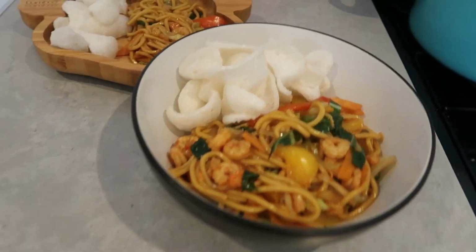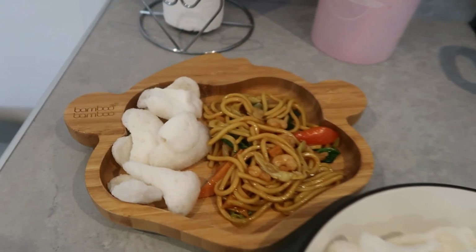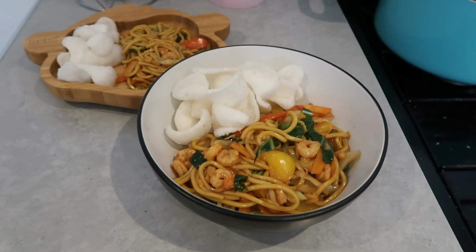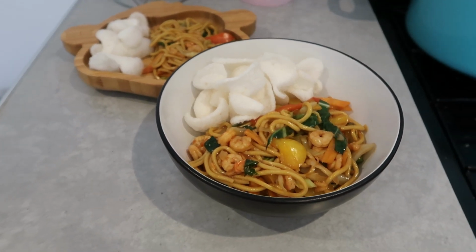And I've served that up now with our prawn crackers on the side. A gorgeous teriyaki prawn stir fry. Ava's got her portion there as well. And then I've got some left over for my lunch tomorrow as well. So it's absolutely perfect. And yeah, we're gonna go and enjoy this now and we'll catch you later in the week for some more meals.